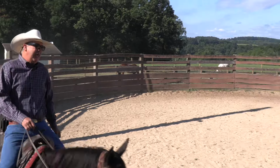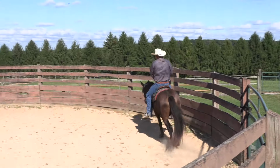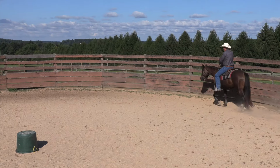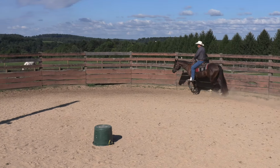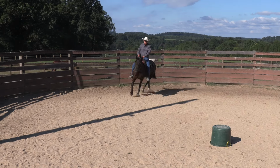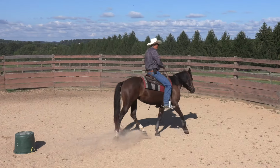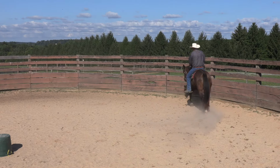You'll see that her leg action is not nearly as high as it was in the very first video when she was going around looking kind of like she should be pulling a buggy. Here she just shows a certain amount of action, more so than a quarter horse, but it's not stress related.